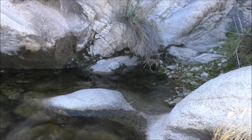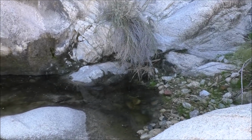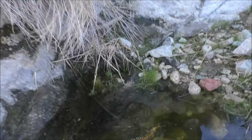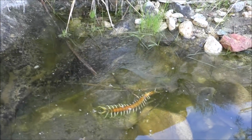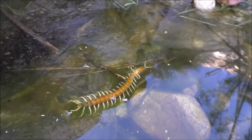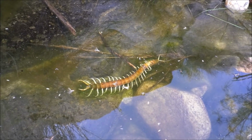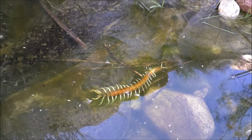Oh, there's a skeleton of something. What the heck is that? See that? I don't think it's a skeleton. Some kind of weird looking animal. Look at that. That is a centipede. Looks nasty. Is it alive? No, but that's what it is. It's a big centipede. Oh, man.